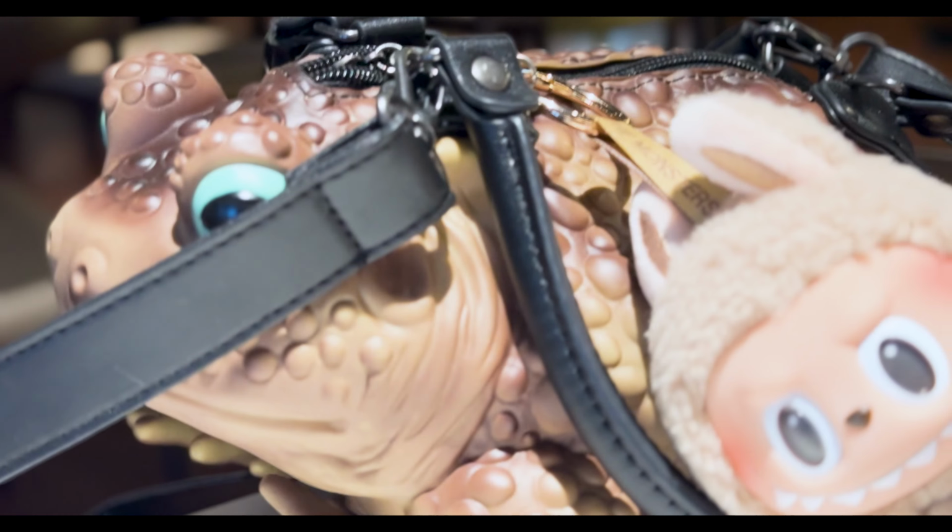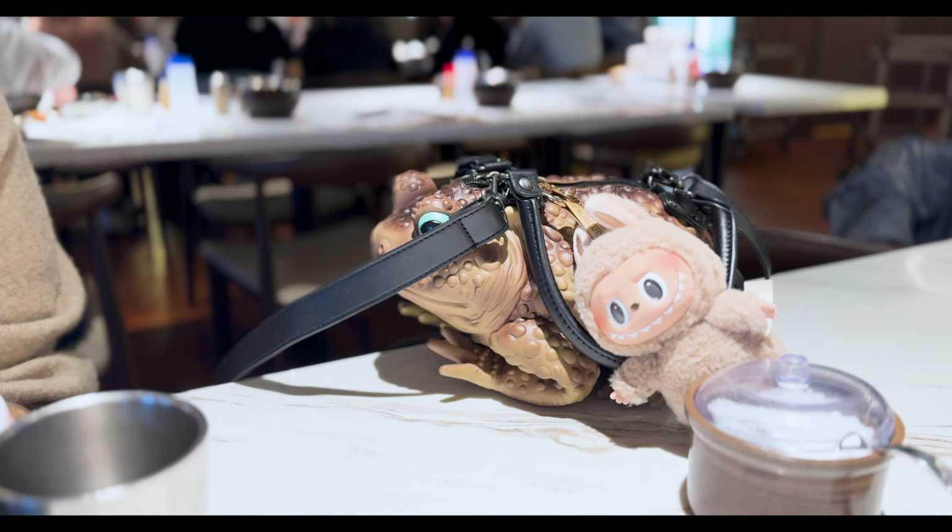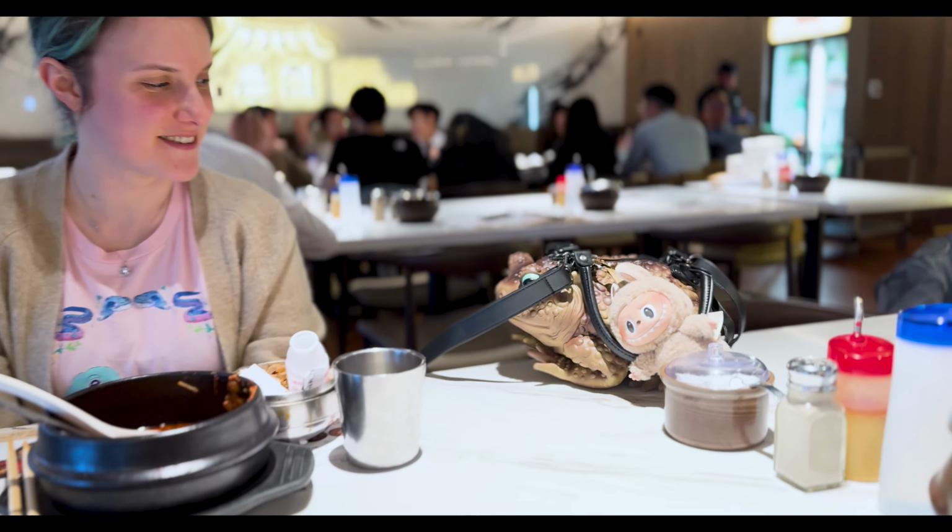Bag that she brought to lunch. Does it have a name? It's just been calling him Toad. Wow. He's very good. His glow-in-the-dark eyes. Whoa, that's cool.